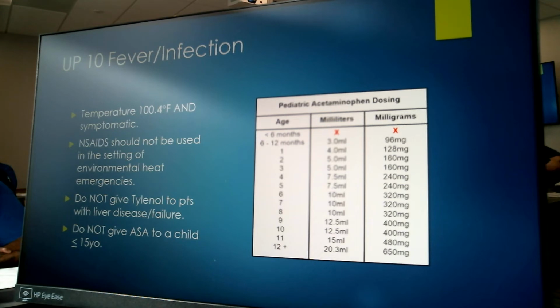NSAIDs should not be used in the setting of environmental heat emergencies. Don't give Tylenol to patients with liver disease or liver failure, and please do not give aspirin to someone under the age of 15.